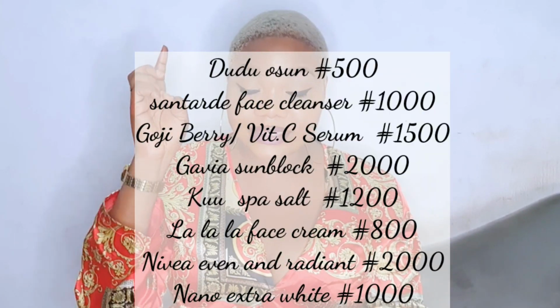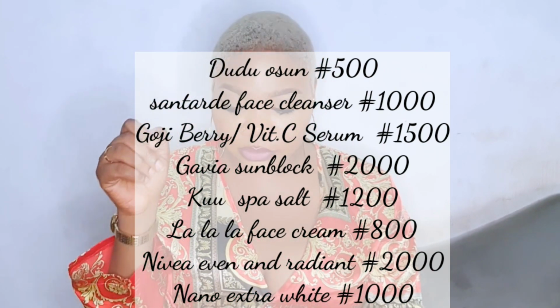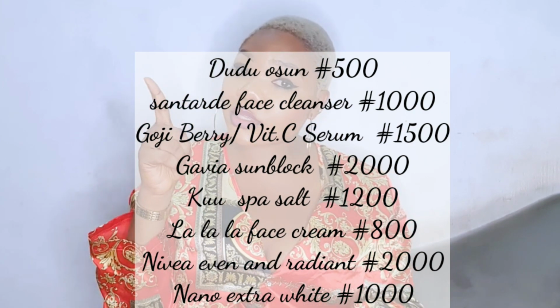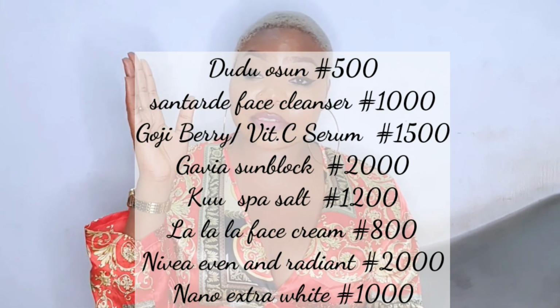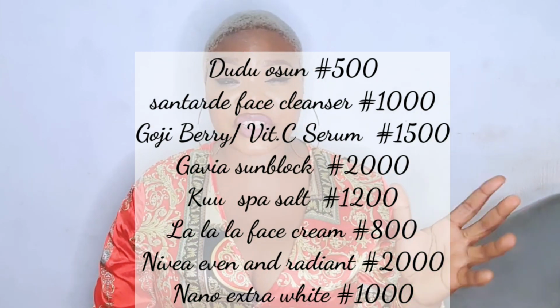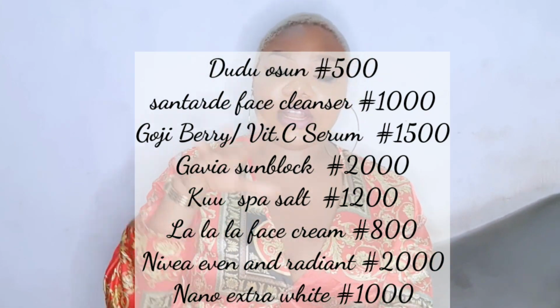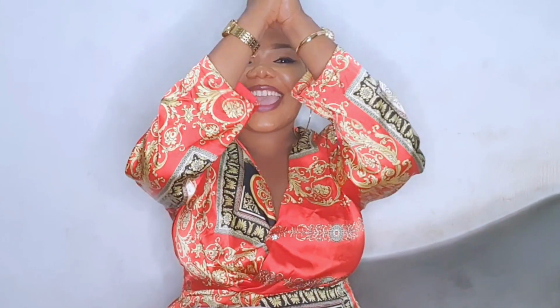So shall we recap? Dudu soap, 500 naira. Saturday cleanser, 1,000 naira. Goji berry serum or vitamin C serum, 1,500. La face cream, 800 naira. Sunscreen, 2,000 naira. Cool scrub, 1,200. Then your body cream, that's Nivea Even and Radiant, but if you also have dry skin, you can go for Nivea Nourishing. That's about 1,750. See, it's not even up to 2,000. Then your body soap is Nano Extra White, and that brings us to a total of 10,000 naira only. Yay!